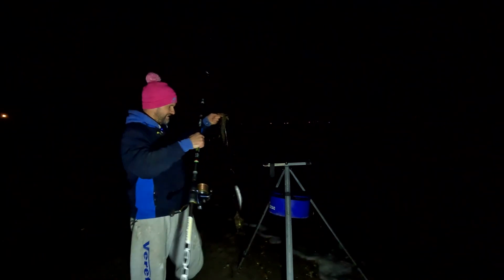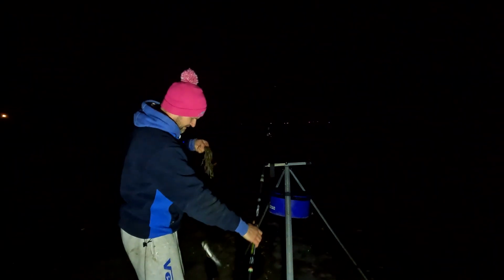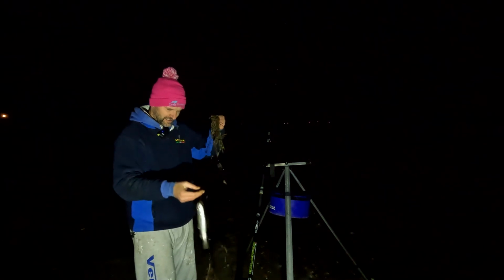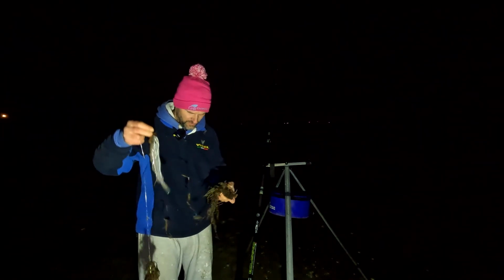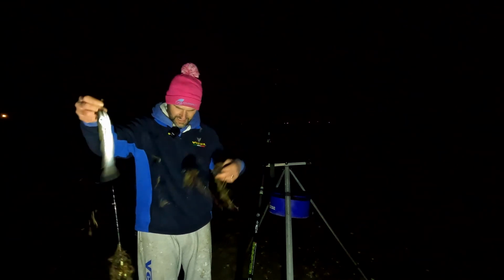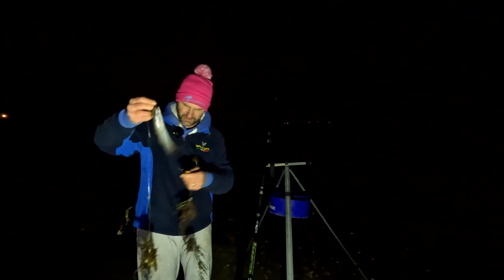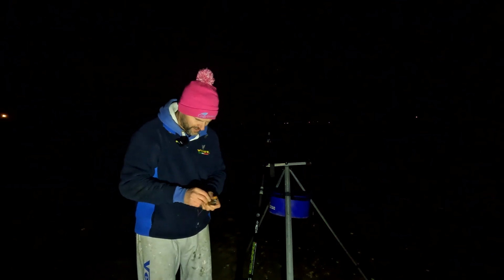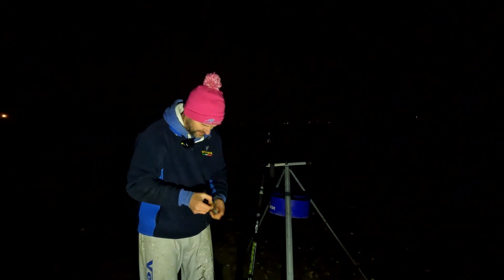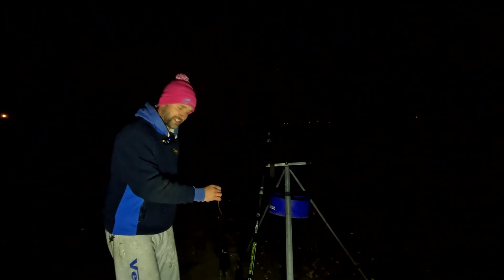Oh no! Unbelievable. Well, it was a bite. And despite being 10 foot out in 3 inches of water, I still managed to catch a whiting. I don't think there's a rockling in there anyway. No, there wasn't. There's the other 2 hooks. Wow, okay. Kind of proof of how close you can catch fish, I suppose. Not quite the fish I wanted.